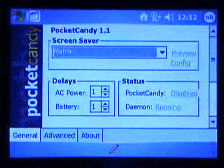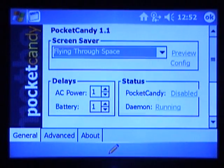I mean, it doesn't look all that great on the LCD, but trust me when I say, in the Pocket PC, 2 Pocket PCs in front of 4 CRTs and 2 LCDs, all running Matrix Code in a dark, dimly lit room, there's just something soothing about it that puts me to sleep. I don't know. It also has the classic flying through space.